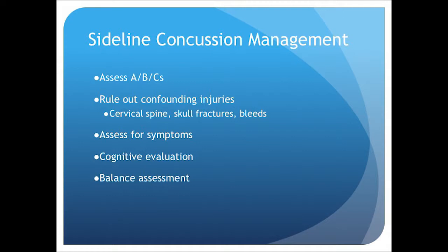And we have several standard sideline assessment tools that we can use that have been validated in both children and adults to guide our decision making. These players should be evaluated by a physician or a healthcare provider, and you should also evaluate for any associated cervical spine injury, as these can occur concurrently, or they might be masking certain symptoms of a concussion. If there's not a qualified provider on site, then they should be removed from play as soon as possible and shipped somewhere as soon as possible for evaluation. And again, no same-day return to play.